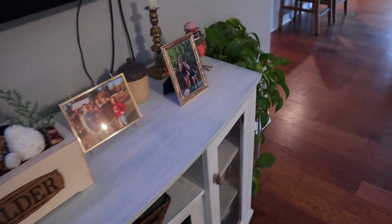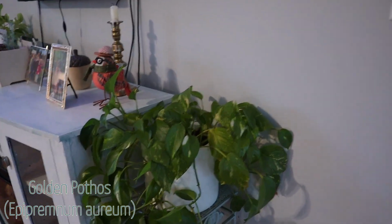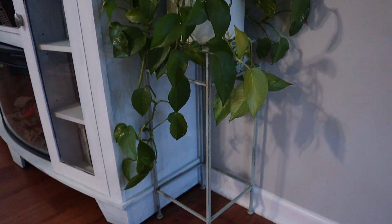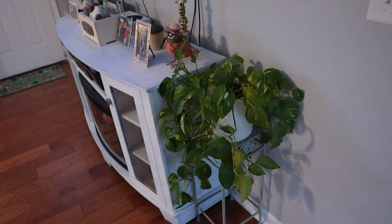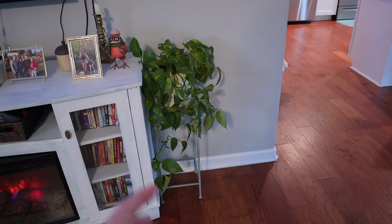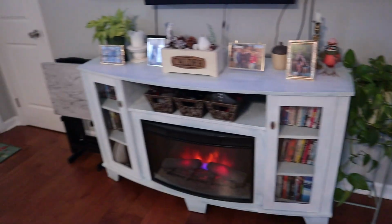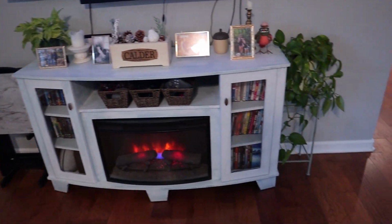On the other side of my entertainment center, we have one of my large pothos. So this one I actually got at our local IKEA. I had no idea that IKEA sold live plants, and there were 2 of them that were just huge, so we got both of them. And I just love these large pothos for statement pieces. If I could find another blue stool, I don't even remember where I got this one from, but if I could find another one, I would love to have one on either side of my entertainment center.